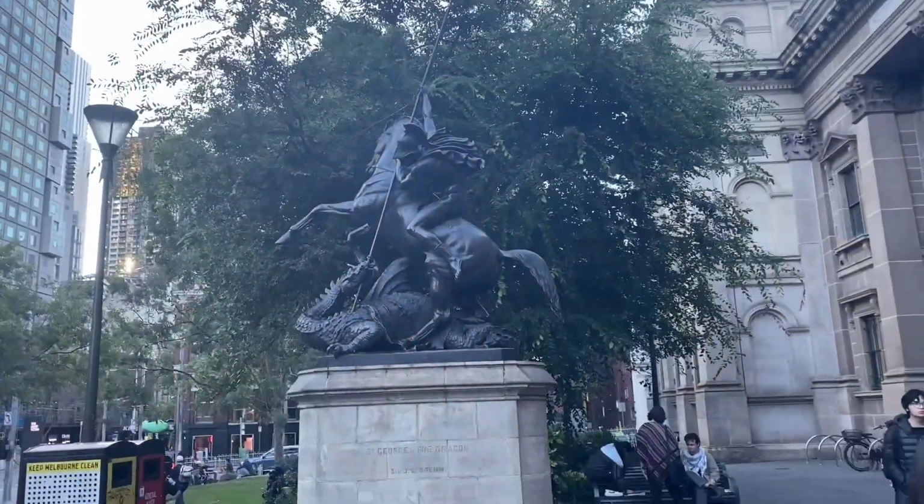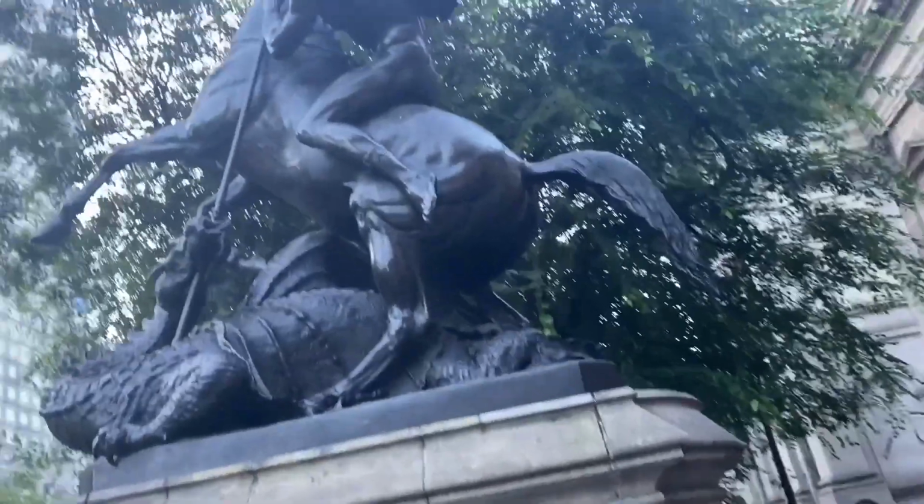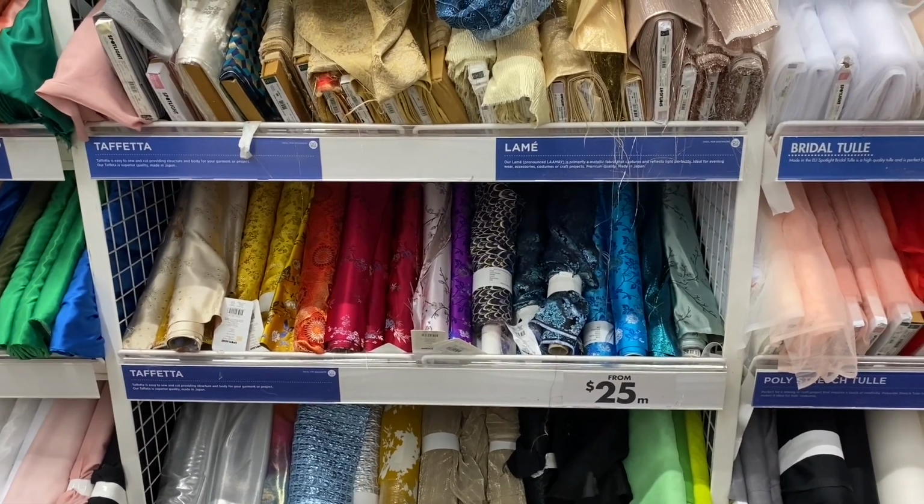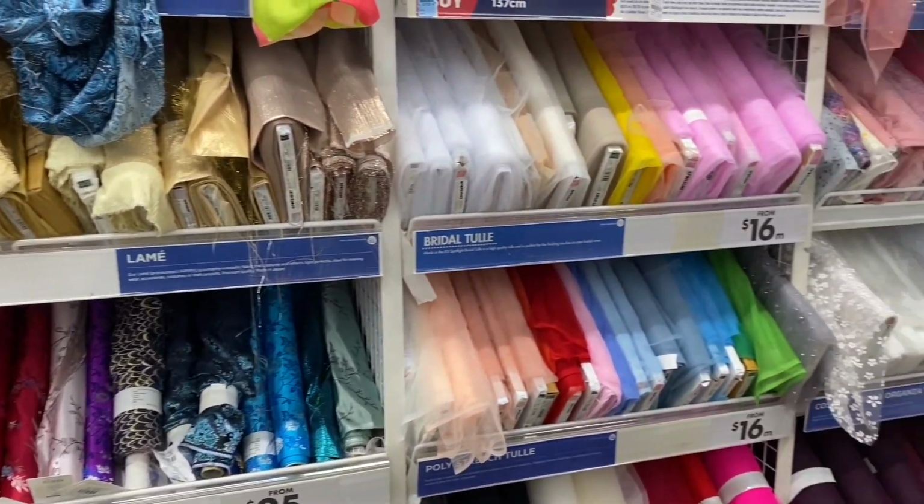And the other statue is St. George slaying a poor, defenseless dragon. They used to have giant bits of chess, so you could play chess on the ground at the front of the state library. But they don't have that anymore.